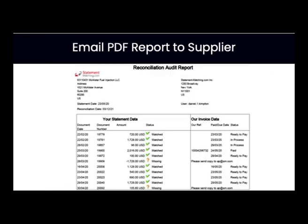I'll show you one where we're basically showing everything. This is the report that you would send to the supplier. It would have the Lilly logo up there if it was the Lilly one. And then you can see I'm requesting the documents that are missing. I'm telling the supplier to please send a copy to this email address. And then I know the status of the documents. So I've got some that are ready to pay, I've got some that are in process, and I've got one that's paid. You can see there's a paid date and a check number for the one that's paid, and I've got due dates for the ones that are not.